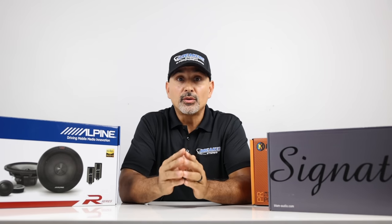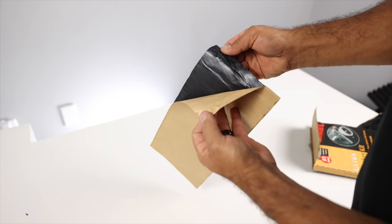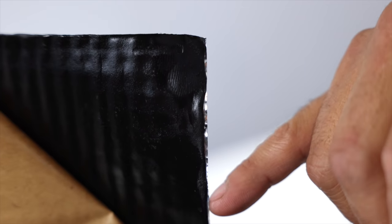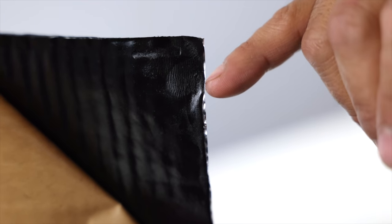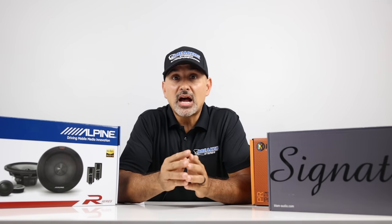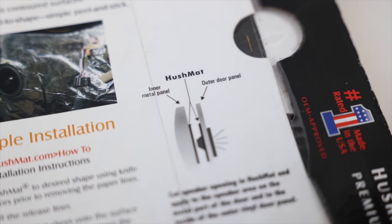Now, if you're not familiar with sound deadening, it's this tar-like material with adhesive on the back of it, and it sticks to the car's metal. Some have aluminum coating over the top, so when it gets hot, it doesn't melt, and it also reduces the smell as well. When this stuff first came out, it didn't have the coating over the top, and if you did enough in your car, it would smell like tar for weeks. But what this does is deaden the metal so it doesn't rattle and waste energy, and that you're able to hear the speaker and not the metal around it.